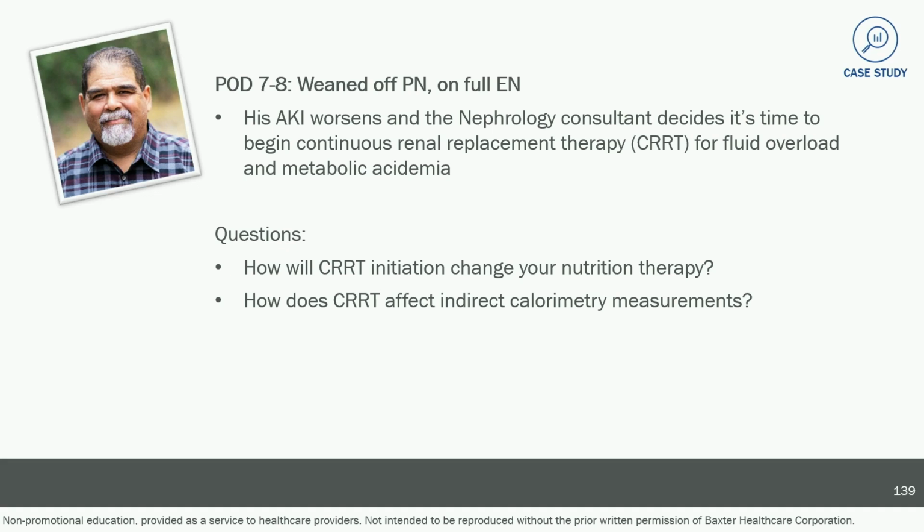Great. And then I can field the second question as well. So with CRT, you can definitely still do indirect calorimetry. I wouldn't do it the moment the patient is going on. Definitely wait for the patient to settle out, particularly if one of the reasons they're going on is for an acid-base disturbance. You're not going to get very good results while they're stabilizing out their acid-base status, but there's not a contraindication for conducting indirect calorimetry while they're on CRT.